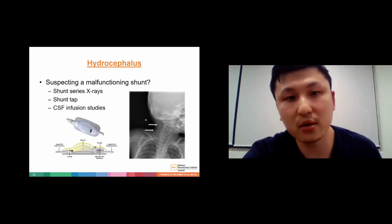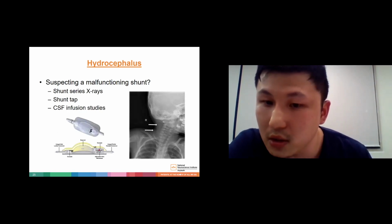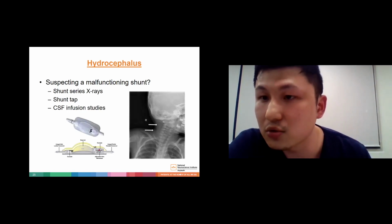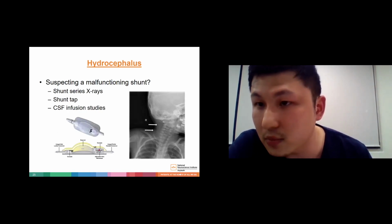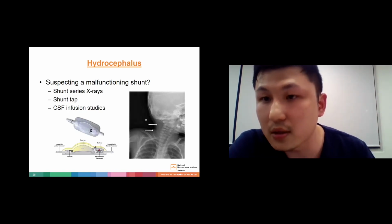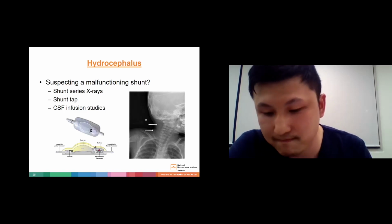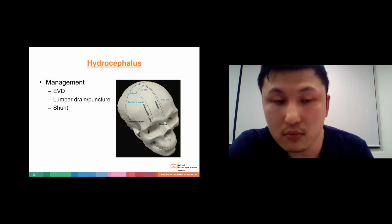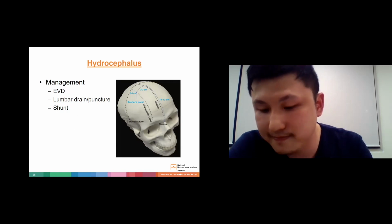And so if we were suspecting a malfunctioning shunt, then these are some of the investigations we can consider. A shunt series X-ray to make sure that there's no disconnection or kinking of the shunt tubes. We can do a shunt tap to see whether or not the proximal portion is still patent. And finally, we can consider CSF infusion studies as well. Management, I think, is quite self-explanatory. Essentially, we have to relieve the hydrocephalus either through a temporary EVD or a more permanent shunt insertion.